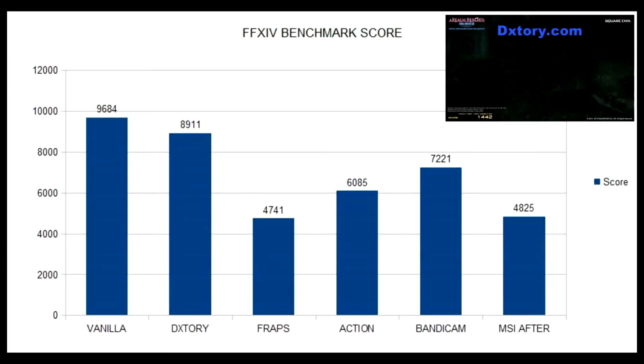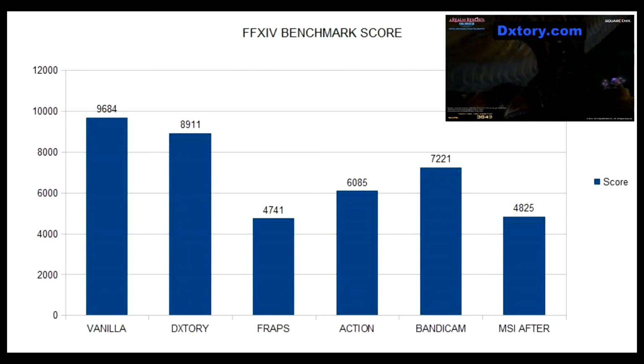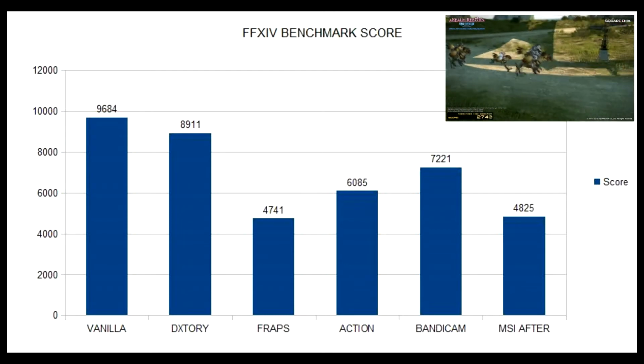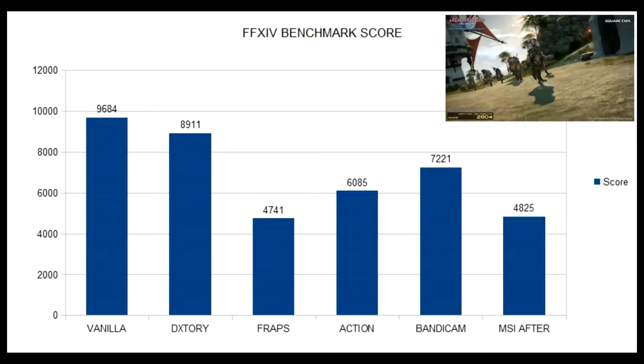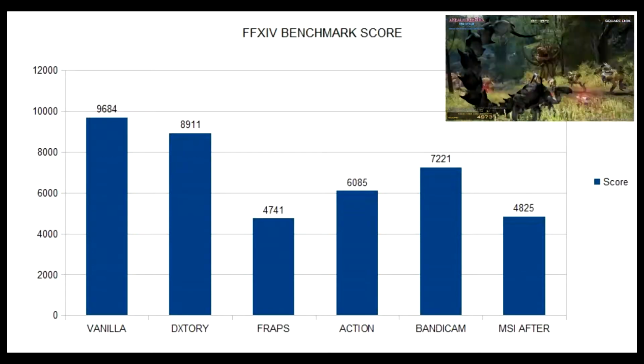When I run the Final Fantasy XIV benchmark without any recording software, I have a score of 9,684. DXTORY had a score of 8,911, which means it only had an 8.31% performance drop compared to the vanilla test. Fraps had a score of 4,741, which is a whopping 86.53% performance drop compared to the vanilla.